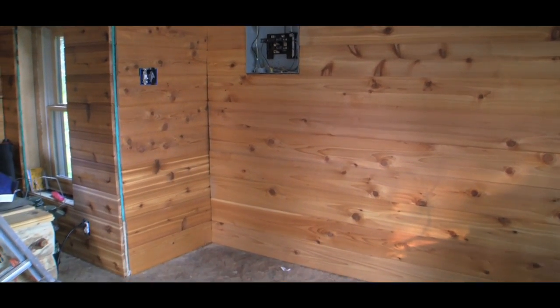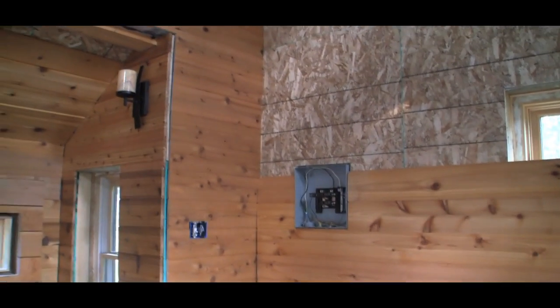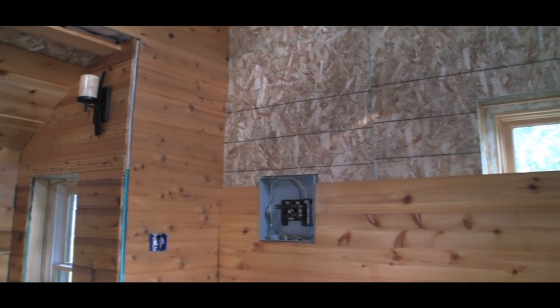Have to do some trim in the corner there. But the bookshelf's gonna be covering all that. We've got a ways to go.